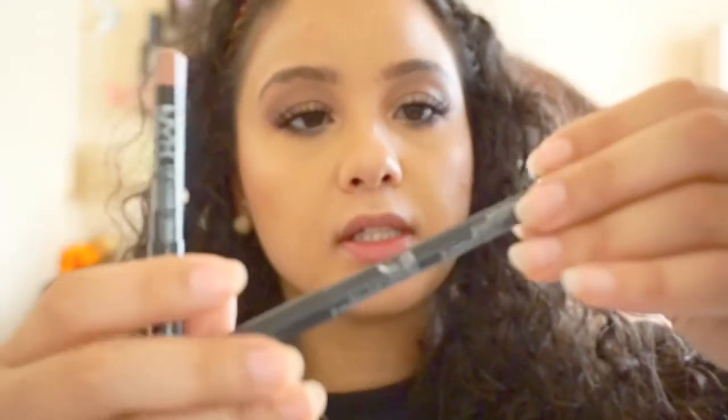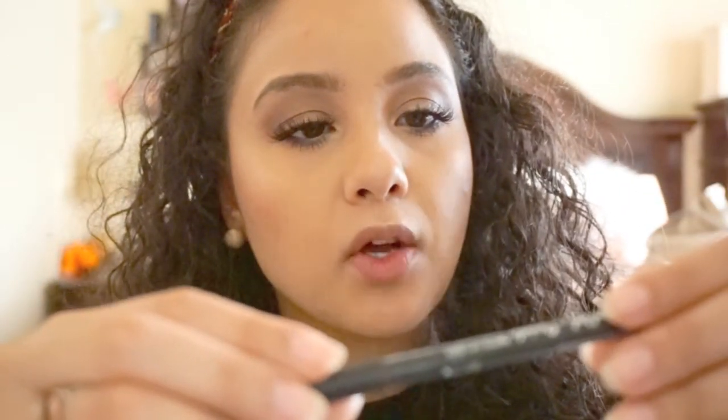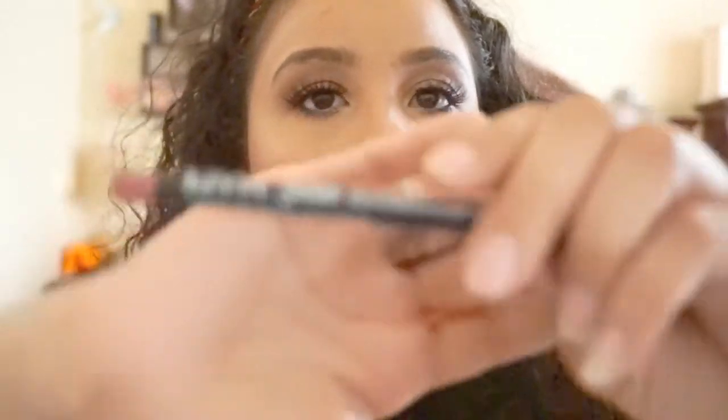For the lips, I'm gonna go ahead and use these colors right here. I'm gonna do the neutral color first. It's called Soft Spoken, from NYX. This is a very light neutral color, so it kind of blends in a little bit with my lips.